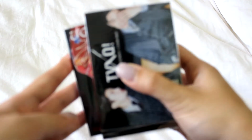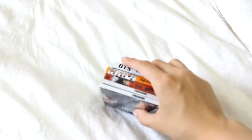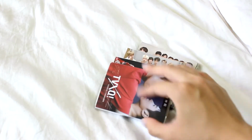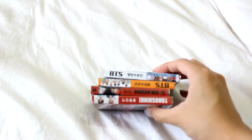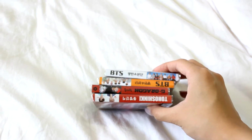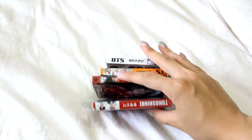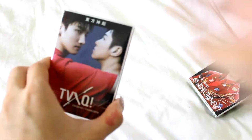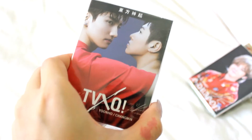Then I got these memo pads. I actually have 6 of them. I can't find the other 2. So here are 4 of these. I can get these in the States for around $5, but in Korea you can get them for 2,000 won, which is around $2. I got 2 BTS, one of G-Dragon and one of TVXQ. I have a ton of these in my collection already, so I mainly picked them up as gifts.